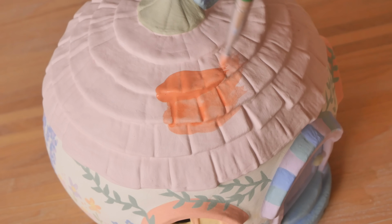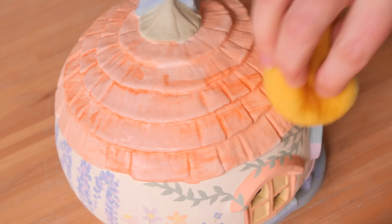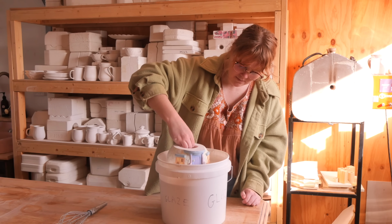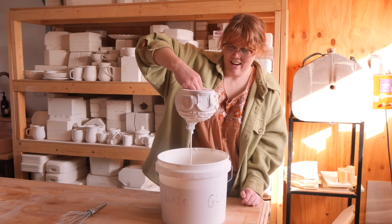I then added an antique wash to the roof and some of the details because I wanted them to just pop a little bit more and add that texture. This is like my go-to. I love doing this on all my pieces now. It just really enhances everything, I feel. I then glazed the piece and popped it in the kiln to see the finished results.